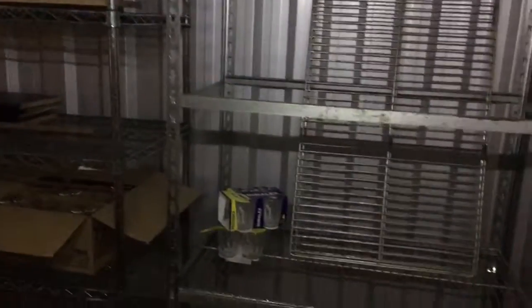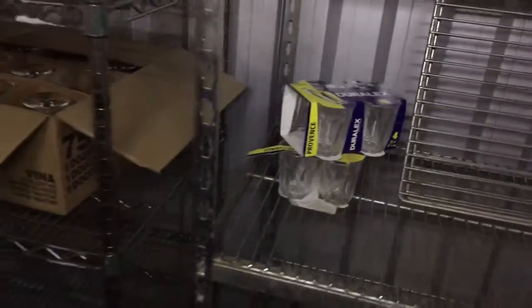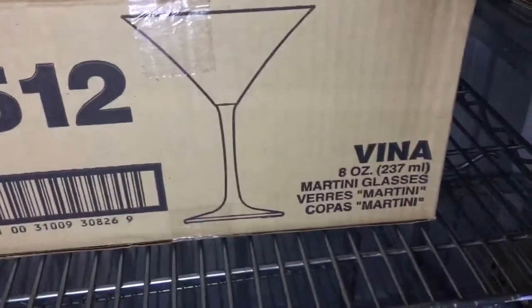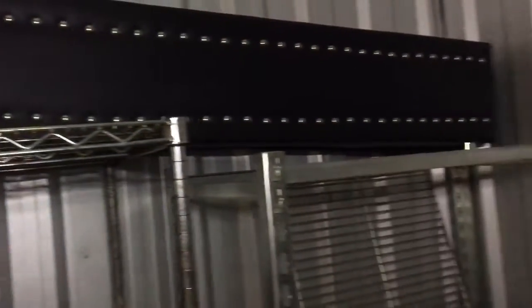Plus two steel garage storage. Sorry, I'm trying to get the lights up. Okay, there's some drinking glasses. Two boxes of this, let's see what they call that. Looks like martini glasses. There's two boxes of it. Have a look at the photo. There's a printer there, and then we got an electric heater. Another part of the bed, the black one, looks rather gothic from the outside.